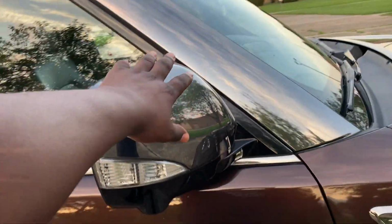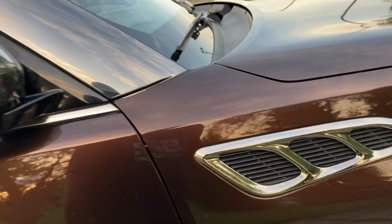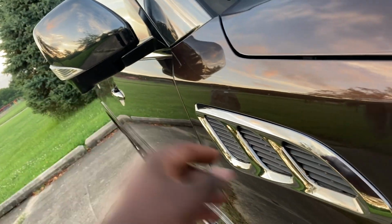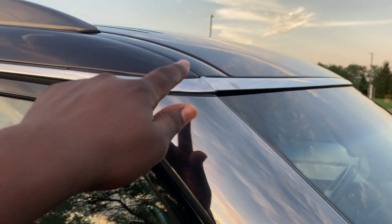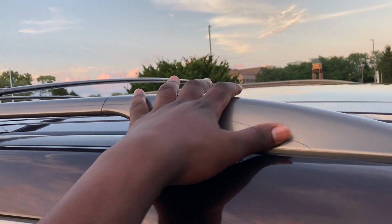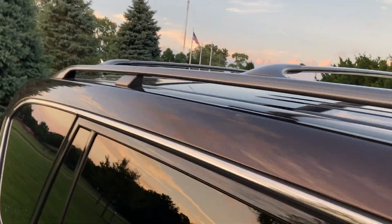The mirror caps are not just chrome, they're darker chrome, smoke chrome if you want to call them that. I can't quite tell. Sometimes I'm not the best at telling the difference, but this does not look like that for sure. Dark chrome A-pillar finisher on the outside. The chrome is the same. The roof rails, roof rack rails are darker, a dark finish. You can see that. Okay.